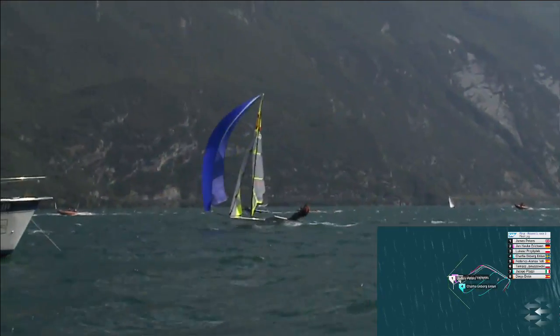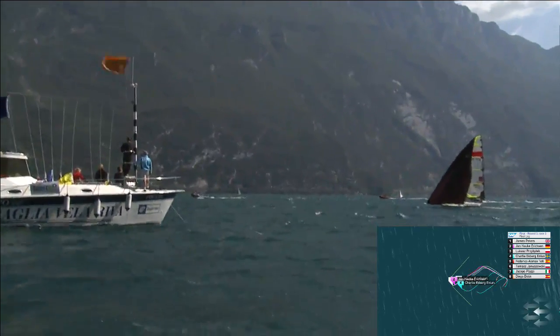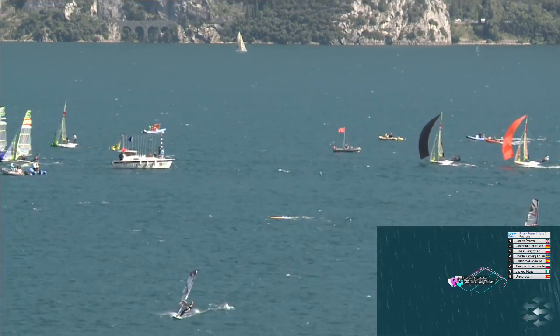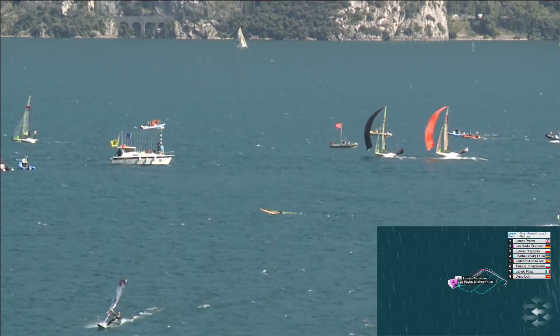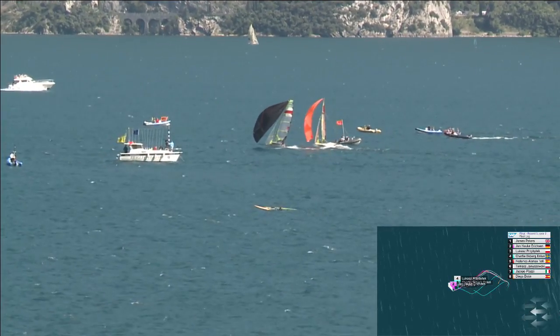I believe he's a former 29er youth world champion as well. So nice to see the guys coming up through the class. Good job on him. Exciting downwind. Double pass, you don't see that very often. Jacobo Platzi and Diego Botten at the end of the fleet.